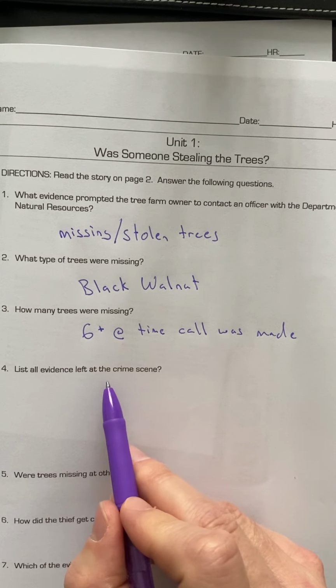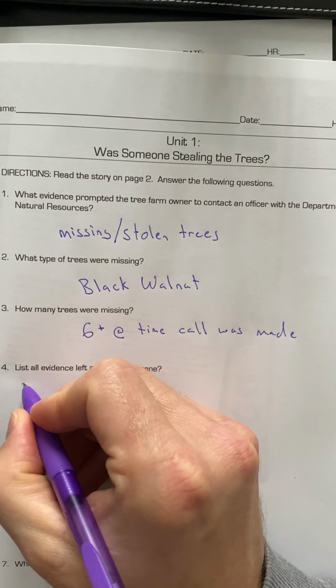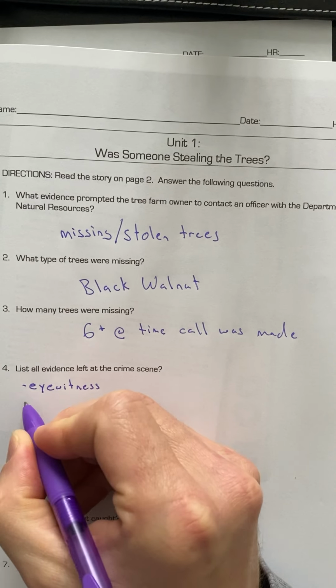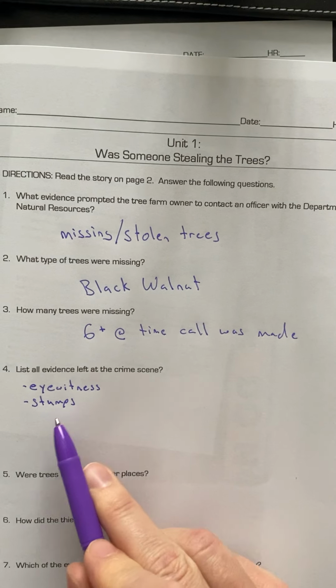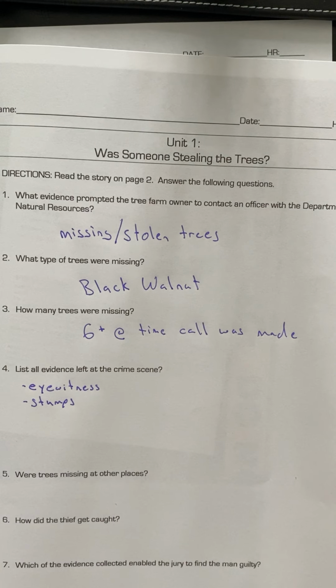So if we had to list all the evidence at the crime scene. Now, here's one where I'll go through some of the things that I think, but perhaps I forgot something. And if you wanted to add a bit more, I think that's fine. We've got an eyewitness, right? The landowner has called on the stumps. So are the stumps where the trees used to be evidence? Sure, I definitely think that's something that you could use to prove that something was stolen, right?